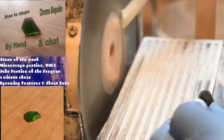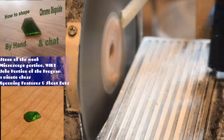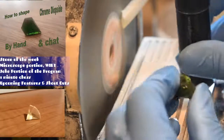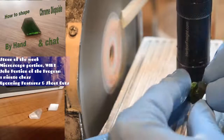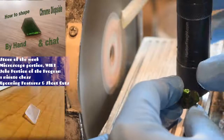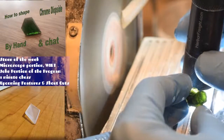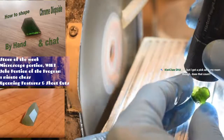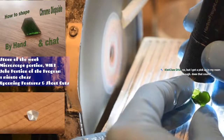Benny Loco says, green is my favorite color. You know. A wink. Yeah. And this is one of my favorite greens. I mean, I am really into the peridot. But if I had to pick a green, it's a tough one. Because that chrome diopside's got some good color. We got more chrome diopside coming up too, so we'll be getting into that.